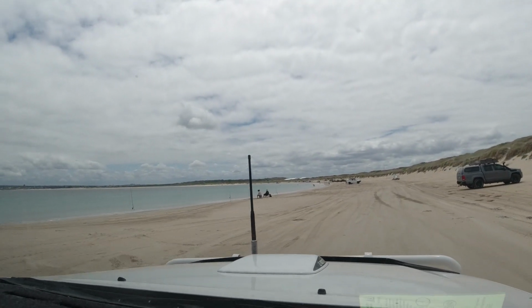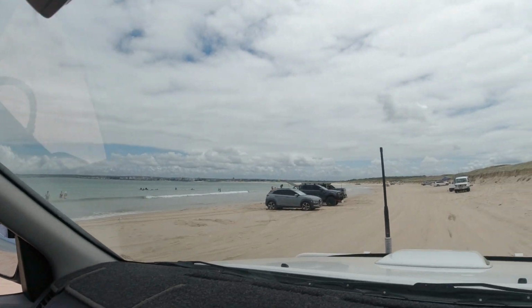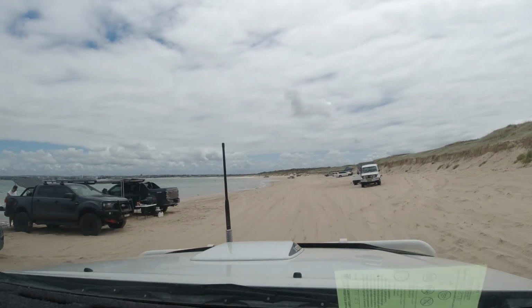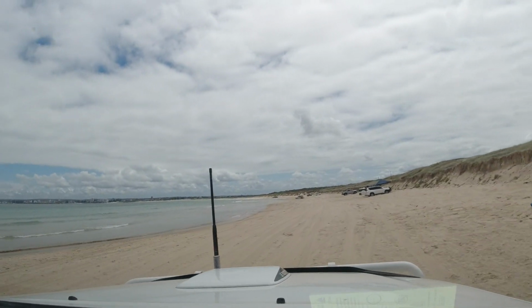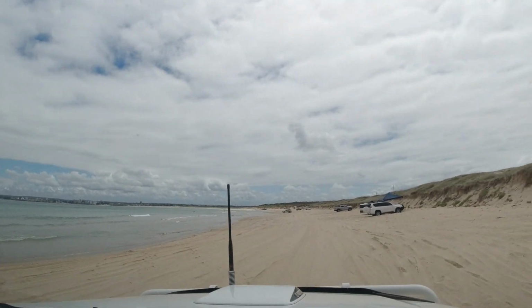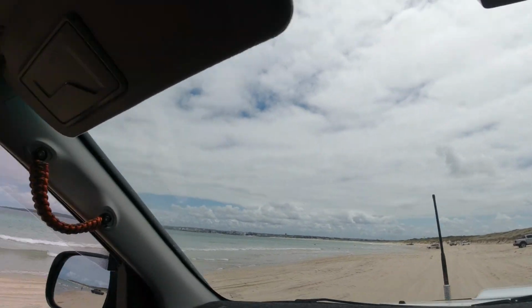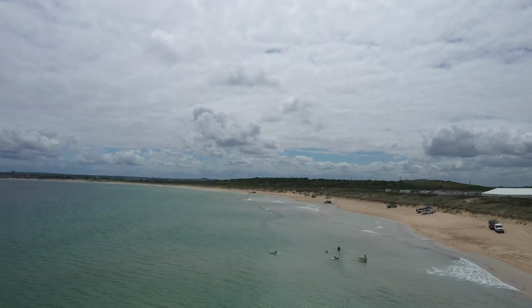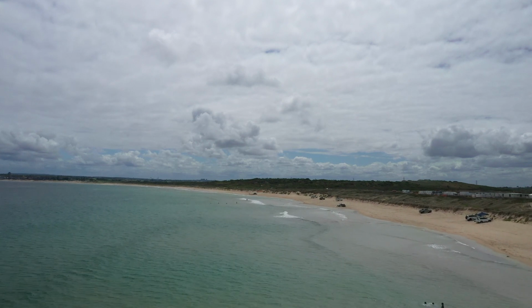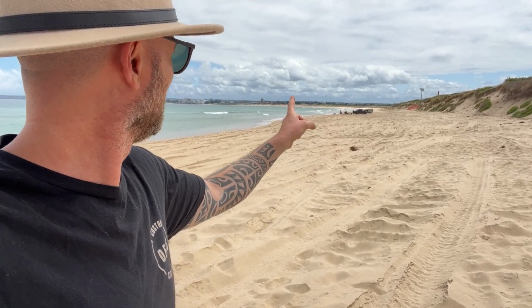More surf, it's not surf whatsoever. You've got to keep going, the furthest point, the beach starts getting a bit softer, but still some all-wheel drive city cars. You can tell it's not compact enough. This is the normal beach driving. I usually try to go all the way to the end, keep away from the crowd. That's the end, you can't drive further than that point.